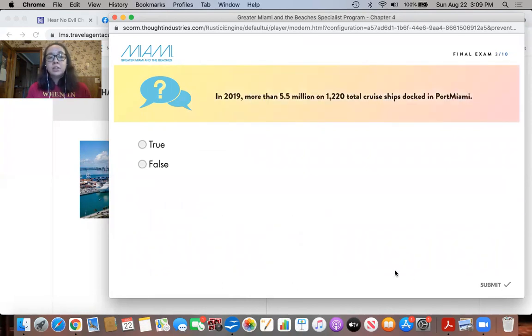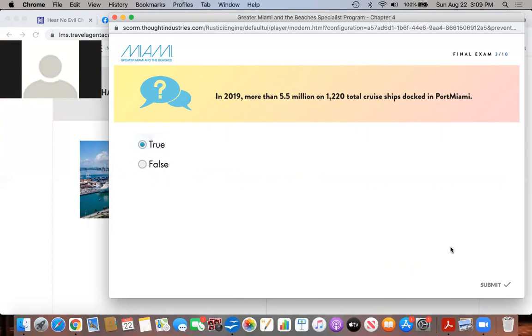Okay. In 2019, more than 5.5 million on 1,220 total cruise ships docked in Port Miami. I think that's 5.5 million people. I think it's missing a word there. Yeah. True. Okay.